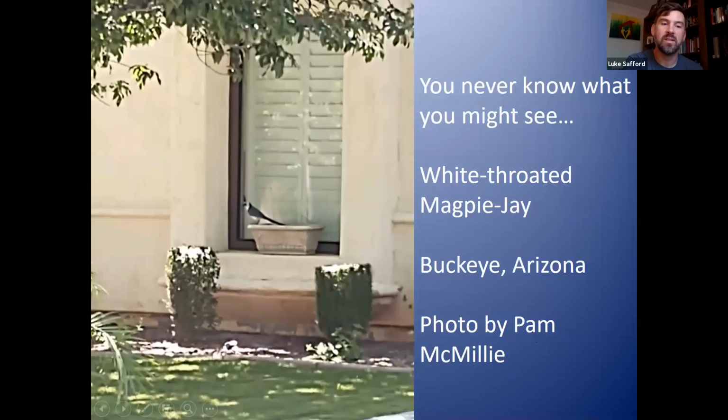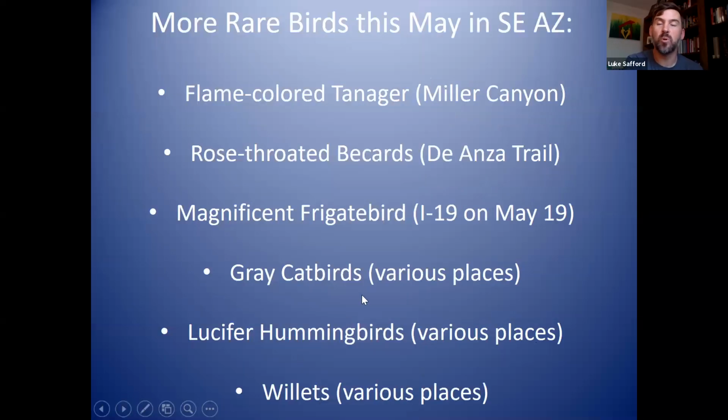I really appreciate it. So here's a few more rare birds that were found this May, and then we'll quickly just go into June, just for a brief look. Flame-colored tanager that we didn't get to in Miller Canyon is still being seen there. This is on the east slopes of the Huachucas. So if you've heard of Beatty's Guest Ranch, you can park right in that area and hike out the Miller Canyon Trail towards Hunter Canyon, and flame-colored tanagers out in that way.